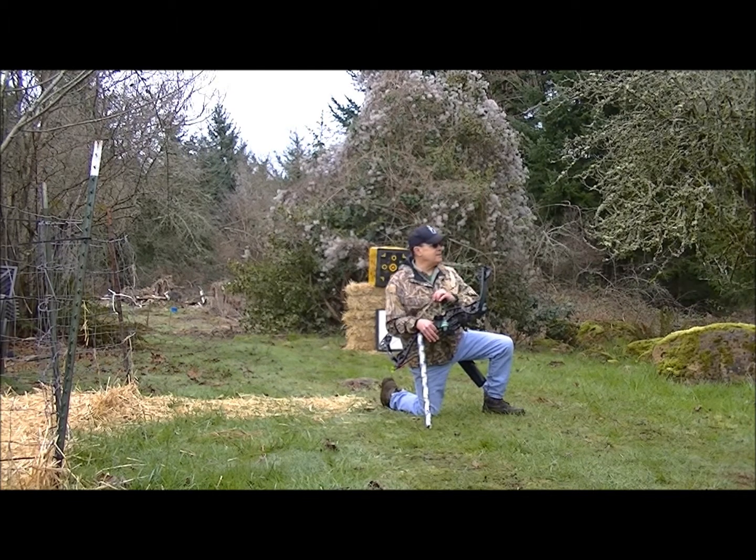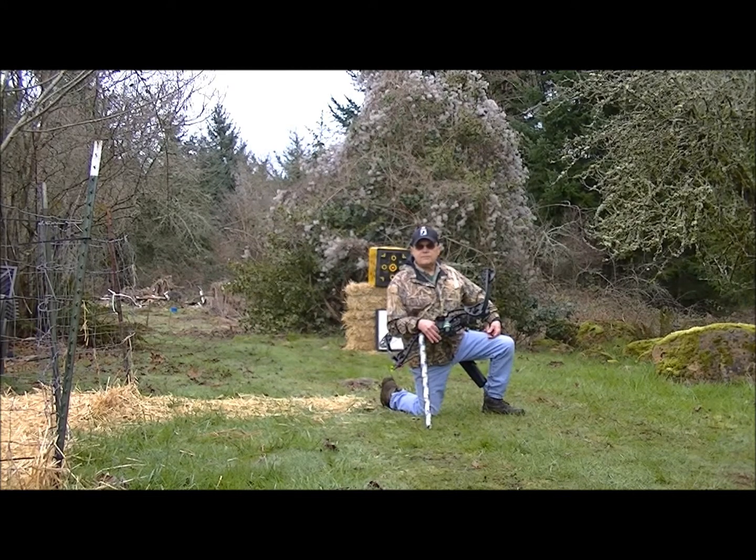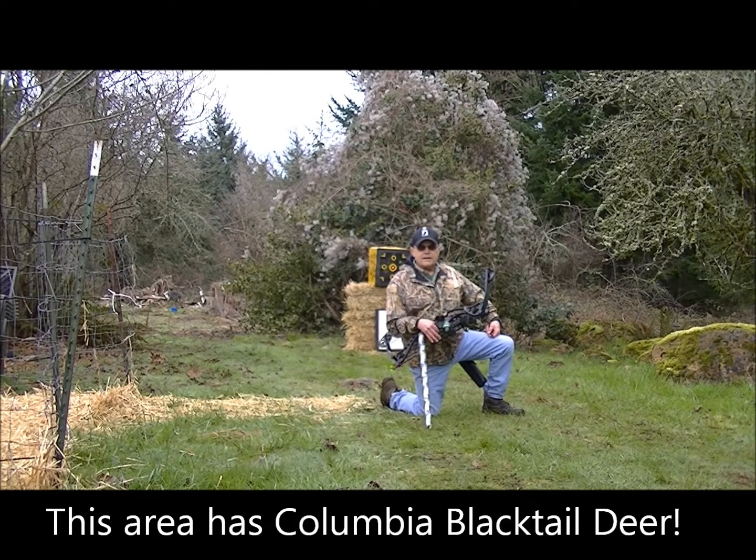I happen to be on my son's place in Clackamas County in Oregon, and in a little while he wants to go down and blaze some more trails down to the creek bottom, which is about a half a mile down. I've seen a lot of tracks down in there, a lot of black-tailed deer out here. It's very interesting what's going on. So anyway, it's time to go shooting.